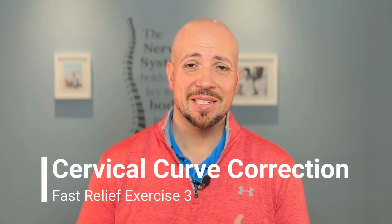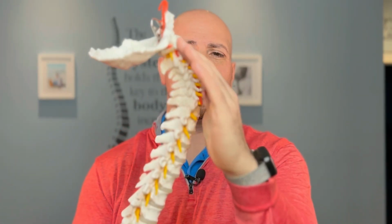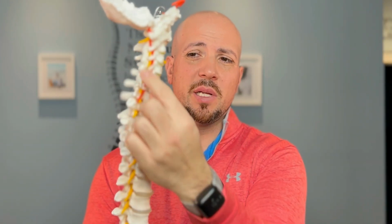Now for this last exercise, you're going to need a hand towel, or even better, a bath towel. There's a couple stages to do here, but I'm going to show you 2 different ways to do this. Now the reason why we're doing this is because in a lot of these problems, the spine is out of alignment, but also the neck has lost its curve. The neck should normally be like this. You should have that normal curve, but what happens is it goes like this, and then it puts extra pressure on the discs, on the joints, but on the nerves. And what happens is then you can get the degeneration, you can get the arthritic changes, and it kind of snowballs from there.